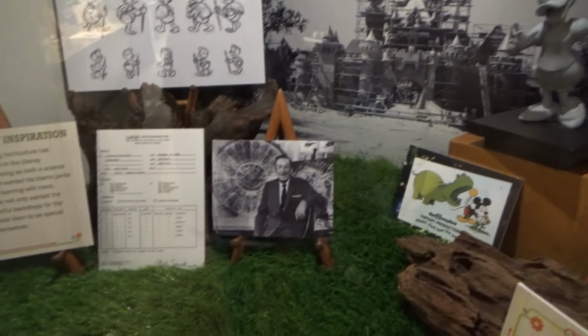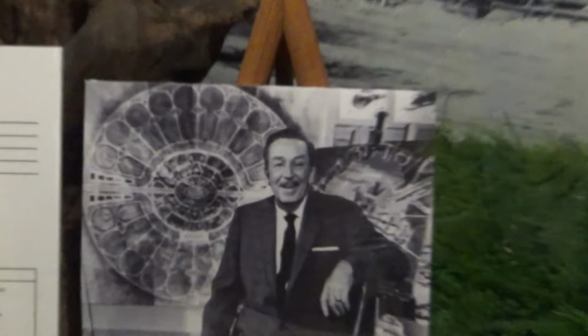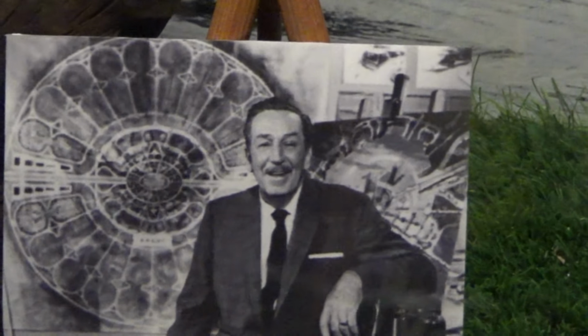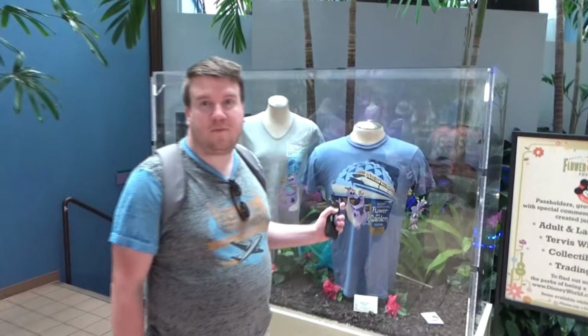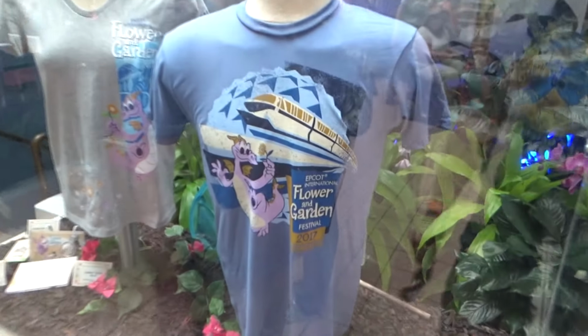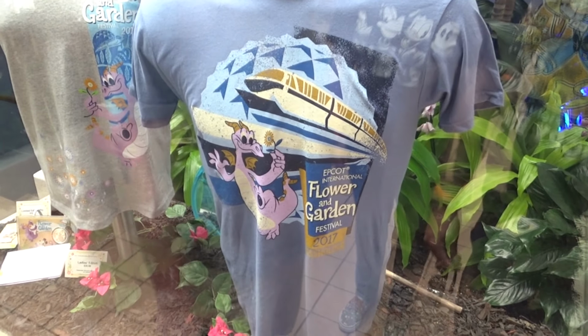So how they make the topiaries. Kind of a little bit about it. And good old Walt, his vision of Epcot behind him. So cool. Ooh. Oh, that's cool. It's a pass holder shirt. I might have to get that one.